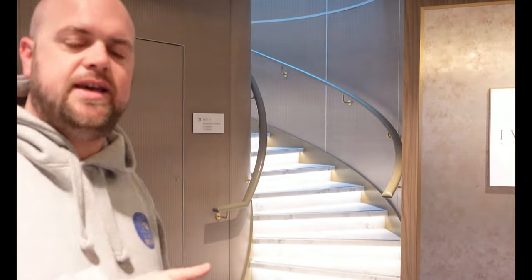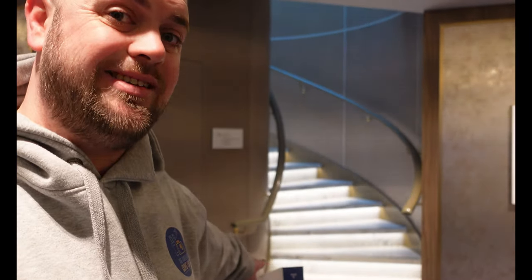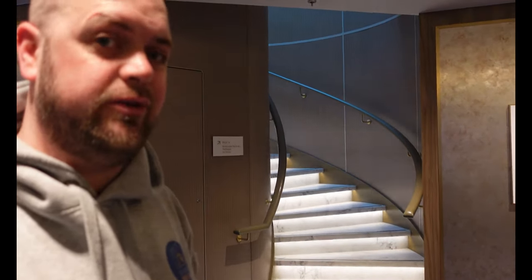Up here, just to note as well, come this way with me. We've got this little staircase here. This goes up to deck 18. This ship is very confusing, which is why I have the map. It goes up and down, you have to go down to go up and up to go down and left and right in this. These little secret staircase up to Beachcomber Pool. Good to know.